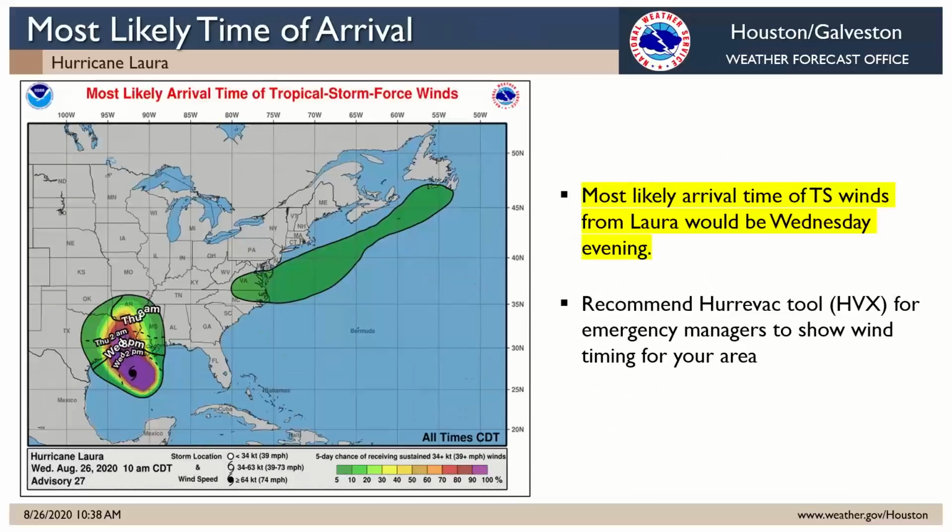And then I'll have a little bit better graphic, more zoomed in for the send-out slides. But this hasn't changed a whole lot. Still expecting those tropical storm force winds to arrive this evening or perhaps early tonight on our Texas coastline. So maybe it has slowed just a shade from what we briefed yesterday.